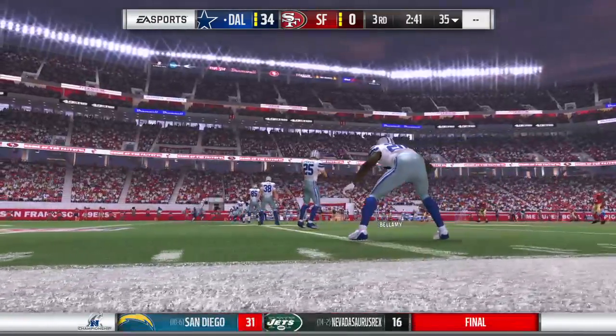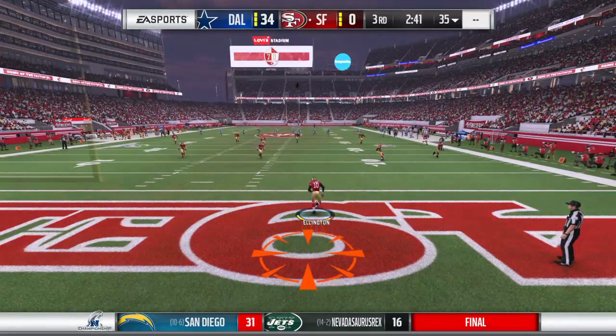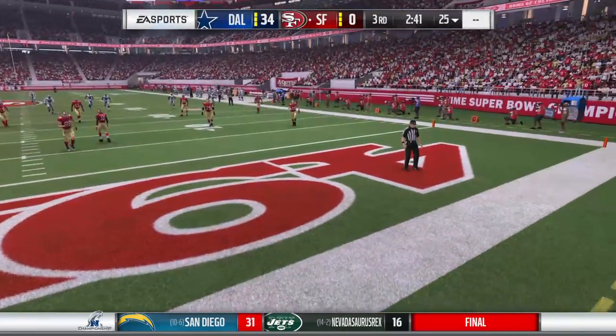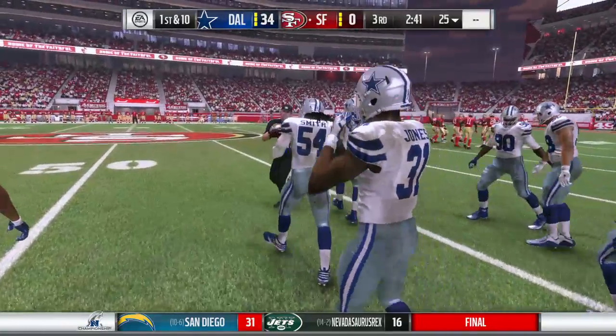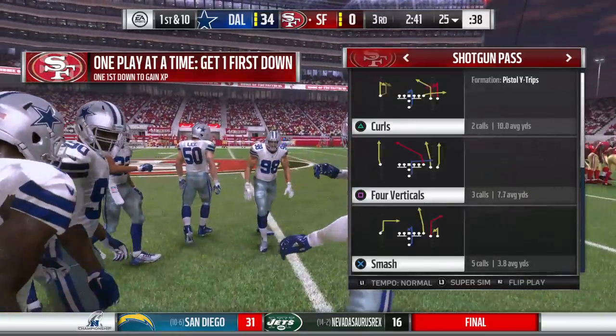So after the pick, they can't capitalize for 6, but they do get 3. And I know in this situation, most of us want to focus on the offense. You know what side of the ball I played on. Let's give that defense a lot of credit, taking over in a sudden change situation and shutting them down.